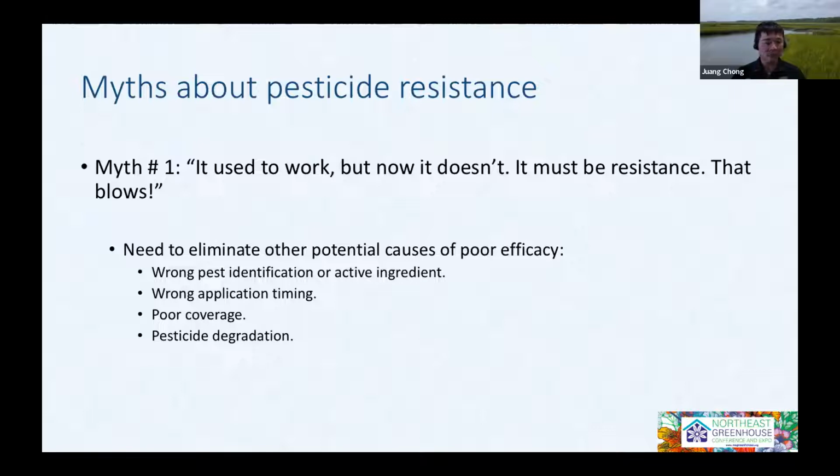And oftentimes, pest identification is very, very important in this case, because if you see a distorted terminal on your geranium, it doesn't always mean broad mite. It could be some other issue. So you need to first identify what is causing that problem and find the right solution for it. Really, the first step in pesticide resistance management is to figure out what the problem is. If you can find out what is causing the problem, then you can choose the right ingredient, the right application rate, and the right application timing. A lot of problems will be solved. So let's do proper pest identification first.